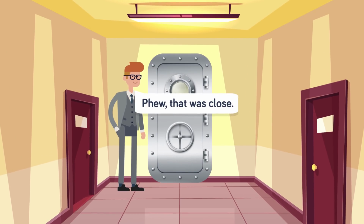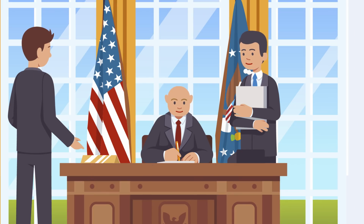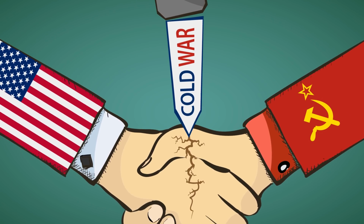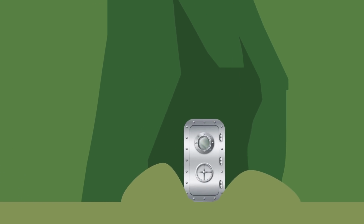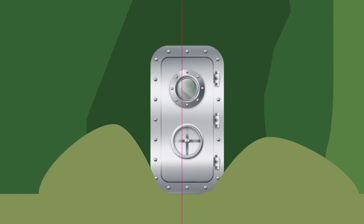You're now officially in the Greenbrier bunker, also referred to by the Washington Post as the last resort. President Eisenhower approved the creation of the Greenbrier bunker as part of his continuity of government program. As the Cold War between the United States and the Soviet Union started to look like it might get hot, Eisenhower felt the need to anticipate a deadly nuclear exchange between the two superpowers. Mountainside bunkers like Greenbrier were constructed in order to preserve some arms of government in the event of a first strike against the United States.